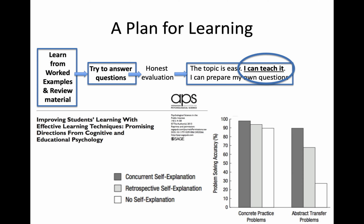One reason that occurs to me is that when it comes to concurrent self-explanation, it provides great metacognition. You can tell if you're bullshitting yourself. If you say, well, I get to the end and then I hope to find the answer, that is not a good strategy. If you can't explain your process as you go along, you probably don't have a good process.